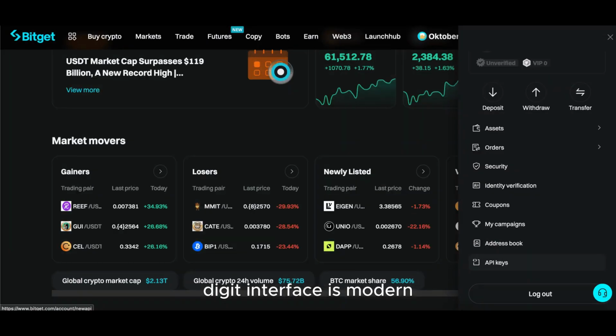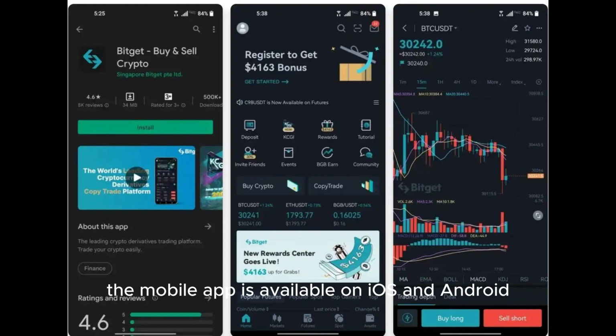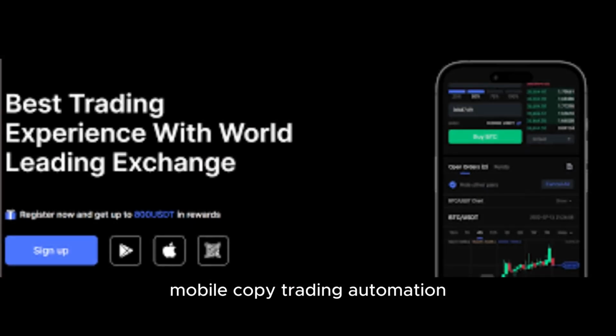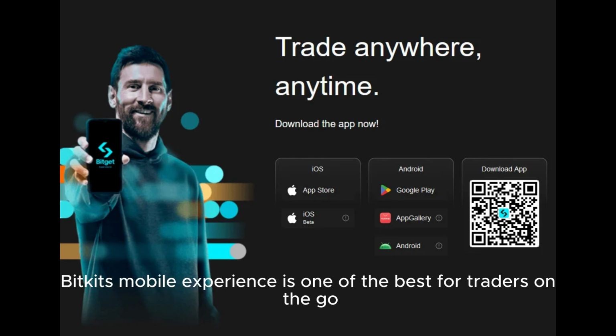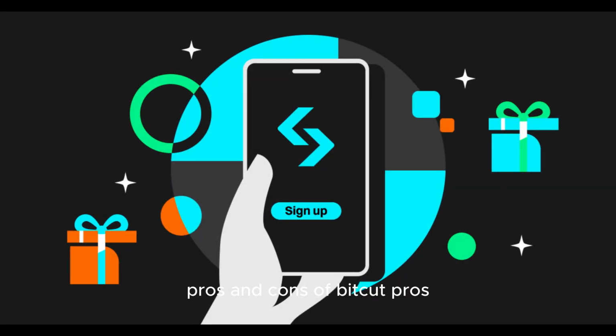4th, user experience and mobile app. Bitget's interface is modern, smooth, and beginner-friendly. The mobile app is available on iOS and Android, offering real-time price alerts and trading tools. Mobile copy trading automation, secure login and instant transactions. The 4.5+ star ratings on app stores confirm Bitget's mobile experience is one of the best for traders on the go.